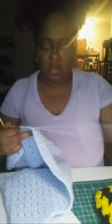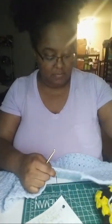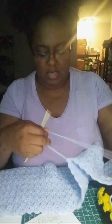I had to rip my work back out. I've been making a lot of mistakes in this blanket this morning. I was doing good, but this morning I've been making some little mistakes here and there. So, yeah, I pretty much got to rip this whole previous row back out again.